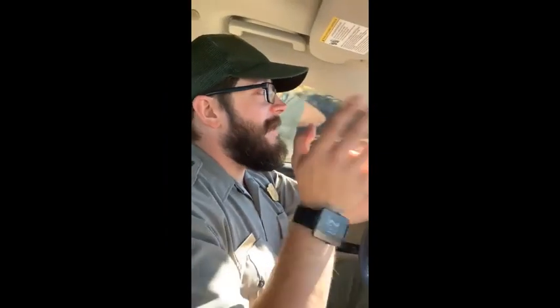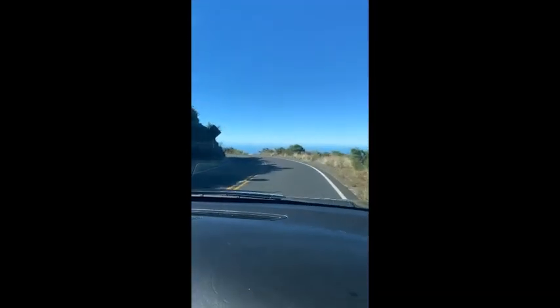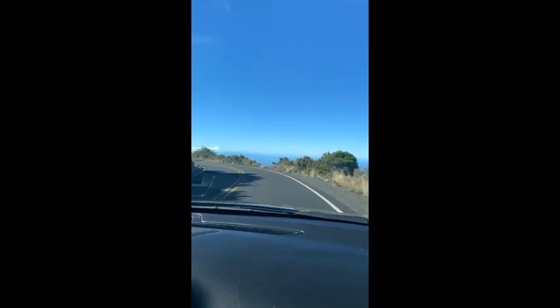Hello, Junior Ranger Rose. It's Ranger Chris from Cave, now at Haleakala National Park, and I am with Ranger Laurel. Hi, Rose. I hope you're doing well. And we are showing you some highlights of our park. So we are driving down the road, the one and only road in and out of the park. And in the distance, you can now see the vast Pacific Ocean.